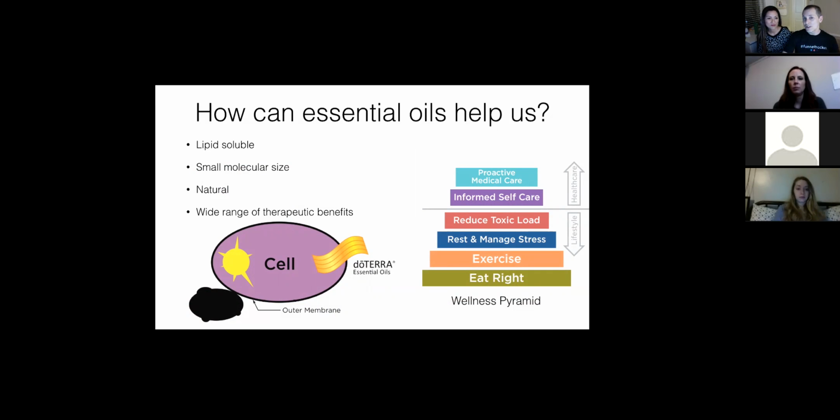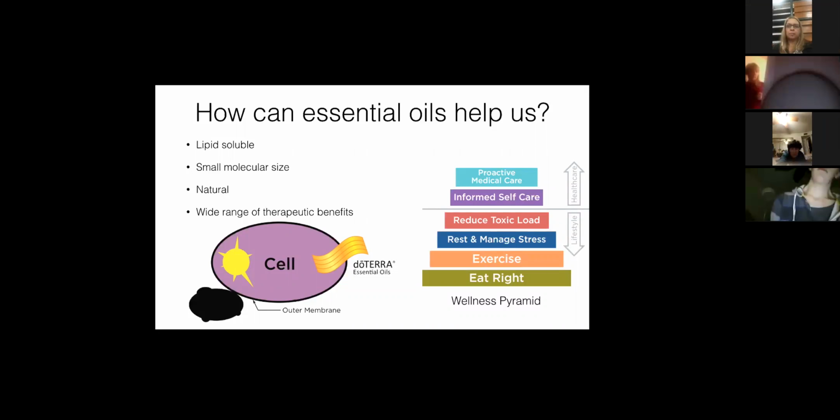It's also important to use essential oils in a holistic way. You've got to eat right, exercise, rest, manage stress, and reduce toxic load. All these things together add to the therapeutic value of essential oils.